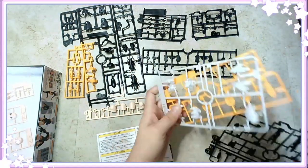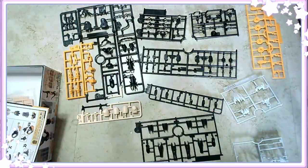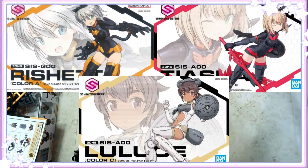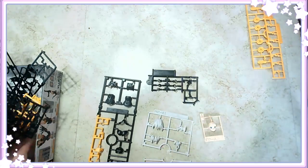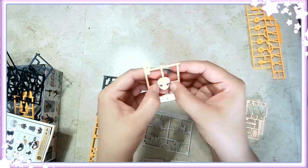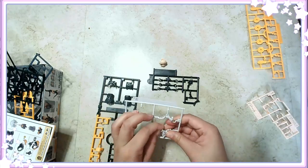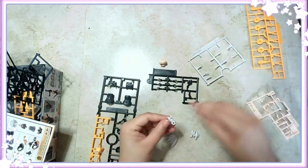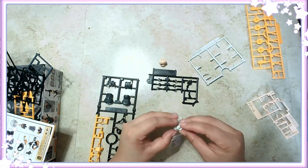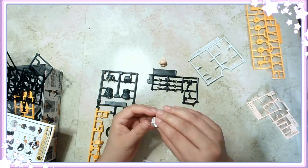I believe I said before that there were three at the beginning, one with type A, type B, and then type C coloring. Type A, I believe, is a mid-tone. Type C is a light tone. And then, no, B is a lighter tone, and then type C is a dark tone. So if you're planning on buying any additional accessories or additional arm, leg, body parts, you've got to keep in mind what colors you're getting. Otherwise, you're going to see a pretty decent difference in skin tone, unless you're looking for that.